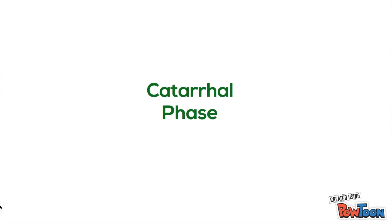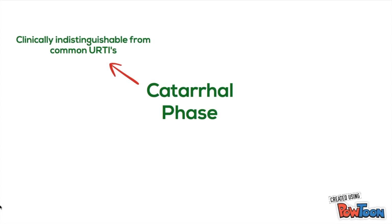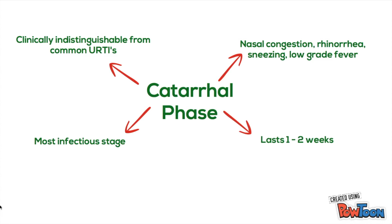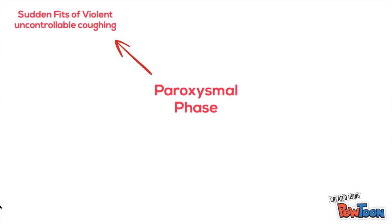The catarrhal phase, as you can probably tell from the name, is clinically indistinguishable from common upper respiratory tract infections. Symptoms include nasal congestion, rhinorrhea, sneezing, and a low-grade fever. It's the most infectious stage, although you're infectious across other stages as well, and typically it lasts about 1 to 2 weeks. The well-named paroxysmal phase is typified by sudden fits of violent, uncontrollable coughing.